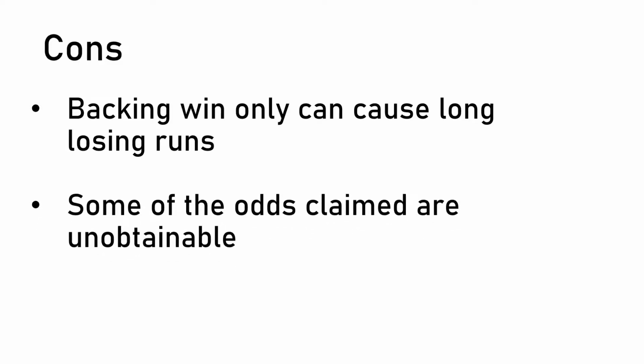Some of the odds claimed are unobtainable. I do have a small degree of concern about the profit claims, as some of the odds quoted in the videos and on the website have been wide of what's been obtainable. But having said that, it hasn't impacted on the overall figures during the period I was monitoring.